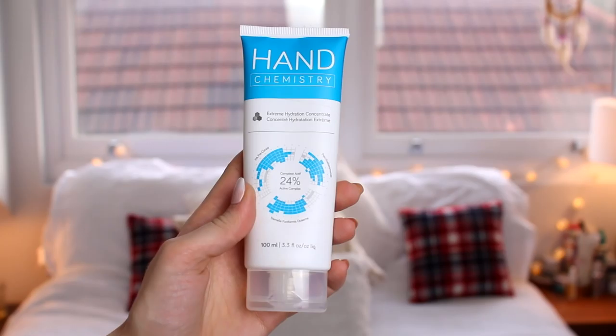Favourite hand cream of the year has to be this one from Hand Chemistry. This is the 24% Active Complex Extreme Hydration Concentrate. I love the fact this is almost like a gel cream. It's completely clear and transparent when you put it on, but it has that almost silicone feeling.